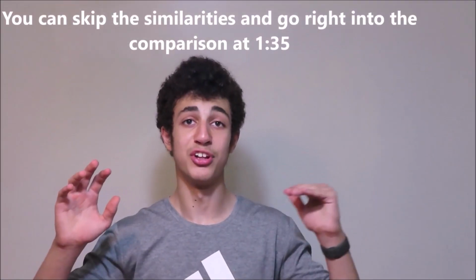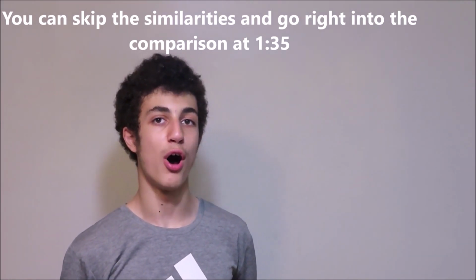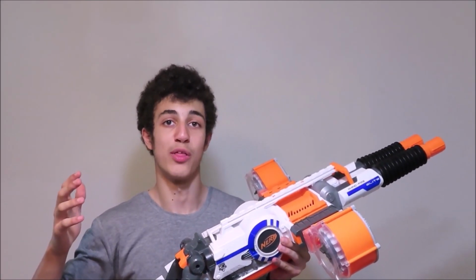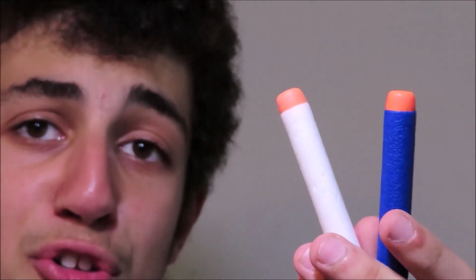Now, starting off by listing the similarities between these 4 guns. For starters, all these guns are able to be fully automatic, which, unlike the Strike, means you hold down the trigger and it shoots rapidly. And that's why they're called automatics. They automatically press the trigger for you. Unlike your Nerf Sentry guns, they are made for running around with, which is why I like to call them running machine guns. All of them are battery powered and come with Elite darts, which are the small darts with orange tips.